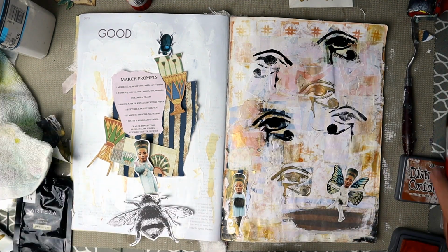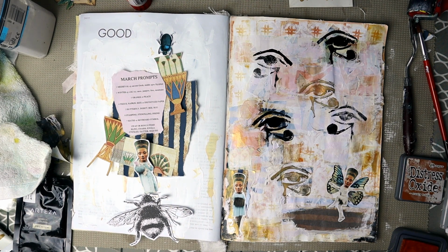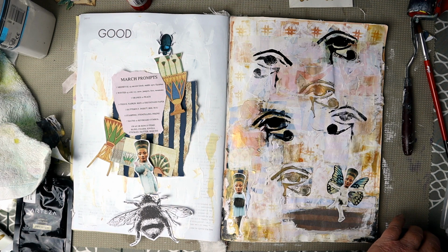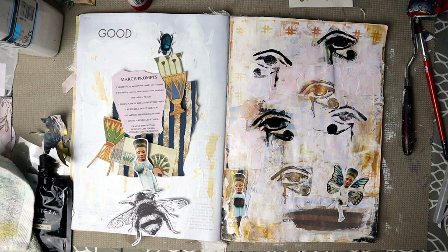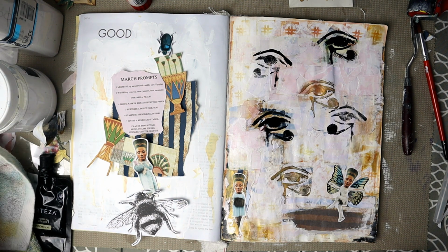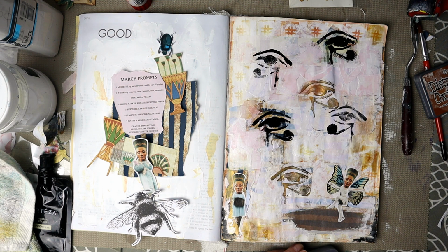It's amazing how everything starts showing back through the gesso again. Gonna have to give it another coat. I wonder if I should put white paint on it instead. I think I will. I'll get some white paint. That'll do for the time being. Just want to put some bit of colour on the bee.